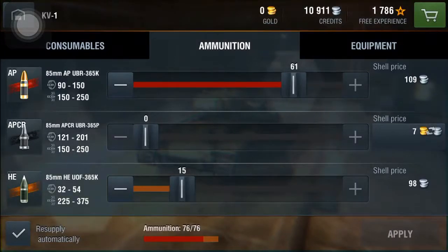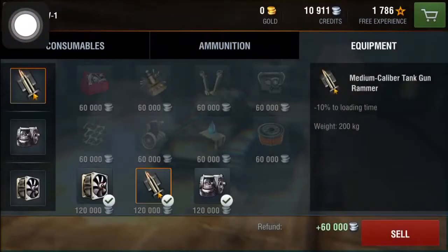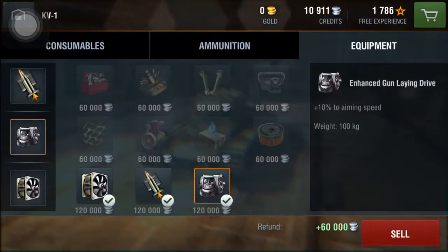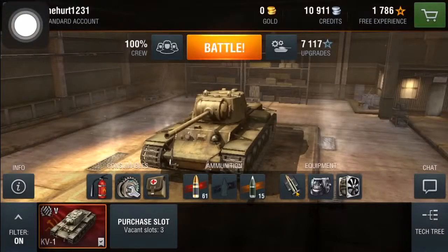So let's go to equipment. I run the standard vents, rammer, and gun lane drive. The aim time's okay, could be better. You can never go wrong with gun rammer. And vents, it just helps everything. For consumables, I run the usual fire extinguisher, repair kit, and first aid kit. And that's about it for the external stuff.